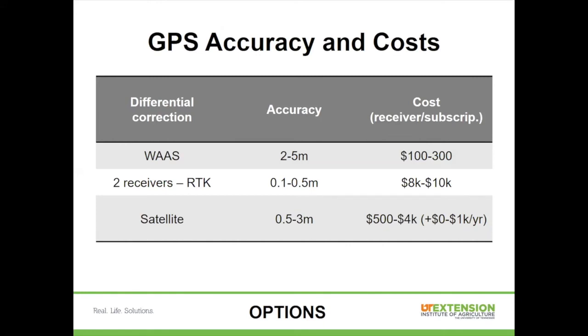Listed here are some general costs of correction services. Please contact your own dealer for specific pricing. A WAAS-enabled receiver is fairly cheap. This would be like a cheap handheld GPS unit used for vehicle navigation or that some use for soil sampling. With RTK, assuming you purchase your own base station, you're looking at around $8,000 to $10,000. Satellite-based subscription services have a wide range of costs, but generally the receivers will cost between $500 and $4,000 and the service up to $1,000 a year.